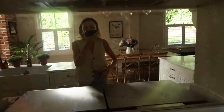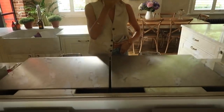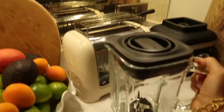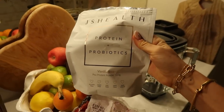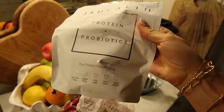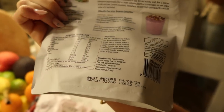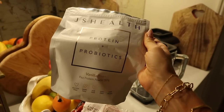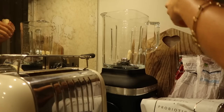This is me. This is my outfit of the day. I'm wearing my Zara waistcoat and some ginormous denim jeans because it's just super comfortable. But yeah, we're in the pantry now and I'm gonna make myself a smoothie, and I've even brought my protein and probiotic powder from JS Health, which is vanilla flavor. And it's literally got nothing in it. It's all really good ingredients because quite a lot of protein powders have a lot of crap in them. So I'm gonna make this now.